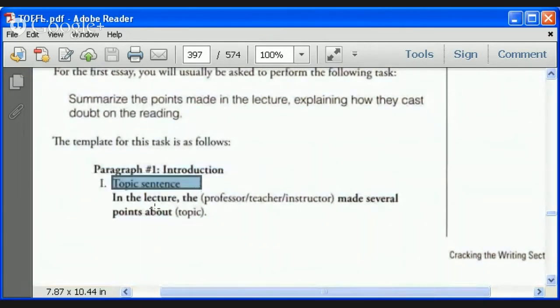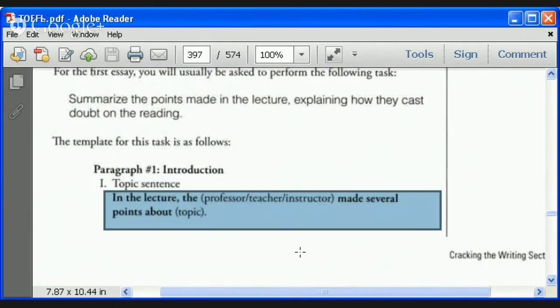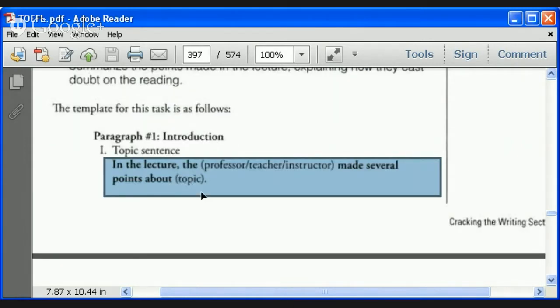You're going to start with a topic sentence. In the lecture, the professor, teacher, instructor, whoever, made several points about whatever the topic is. The topic could be geology, or, I don't know, it could be about the shells of crabs in the Mediterranean. Whatever it is, doesn't matter. Okay, very simple. The lecturer made some points.